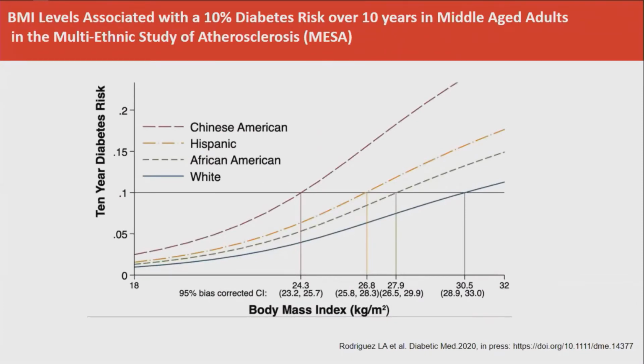The problem with the waist circumference and the body mass index is that you really need to adjust it for the ethnicity. So here you can look at the 10 years diabetes risk. A 10% risk of developing diabetes in 10 years is supposedly a high risk. Well, that risk occurs with a BMI of around 30 in the white Caucasian population, but in the Chinese population, you only need a BMI of 24 to be at that same risk.